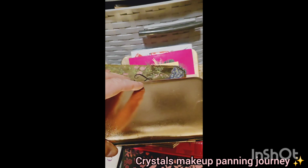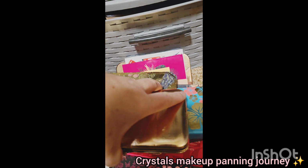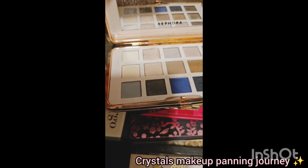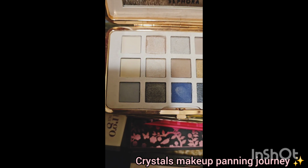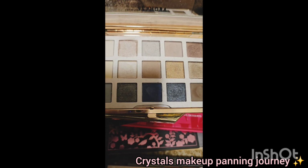This one here was from Sephora, and honestly, this is not the best palette. It was a cute concept, another one that's really hard to open. So these don't blend that well. This is not my favorite palette at all. And in fact, because of this palette and how it worked, I don't buy Sephora brand anymore. At least their eyeshadows, I don't like them. Maybe they've changed since I bought this, but this is not the best.